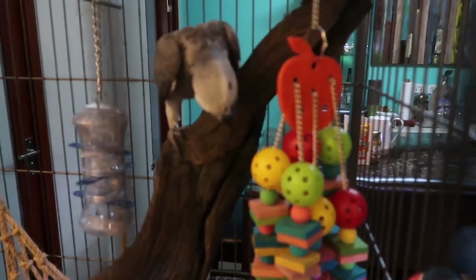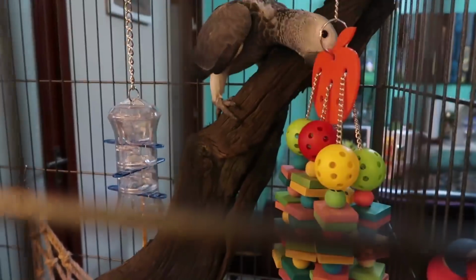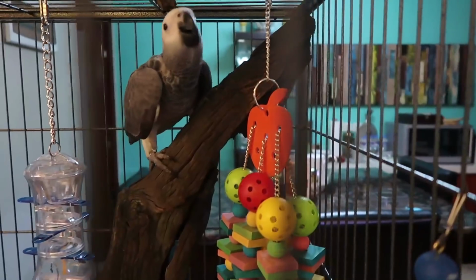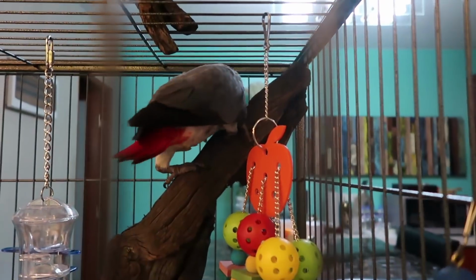She wants to bite the apple. I think she's biting the apple to see if it's sturdy enough for her to go down it. You can go down now. Right underneath you is a platform. Come on. You can do it. Oh, she's going quite high.